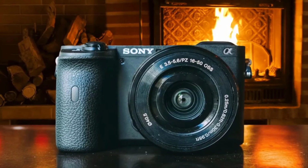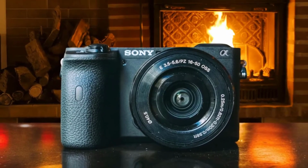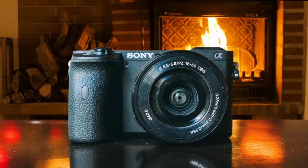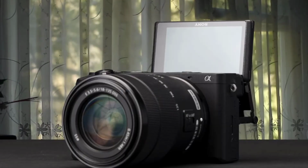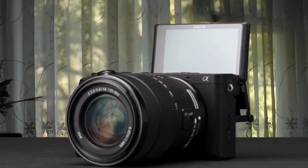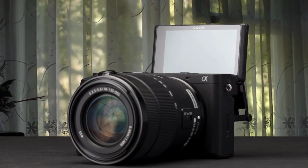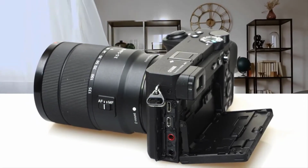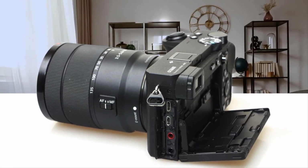I should also mention that the 5-axis in-body optical image stabilization mechanism has been adapted as the stabilization unit for the APS-C sensor on the A6600, and the results that this camera gives are just brilliant. If you want one of the best cameras for YouTube and things like that, you should definitely consider taking a look at the A6600 and see if this camera is the one you were looking for.